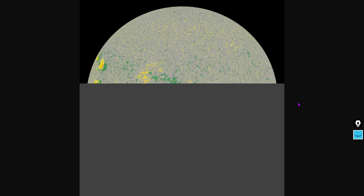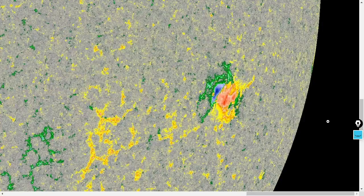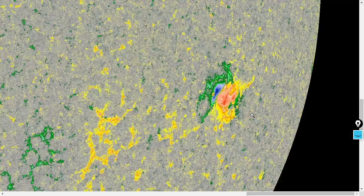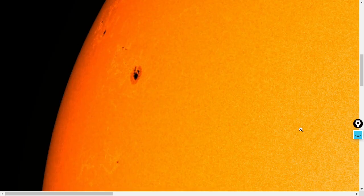Sunspot number rising, radio flux rising, solar activity in general rising. So this sunspot is the main flare producer for the past 24 hours. It's beta gamma class. And this group up here is just full of umbrae. So we'll have at least two more named sunspot groups. These are both beta gamma class. This one here looks like it's still alpha class. It could be developing.